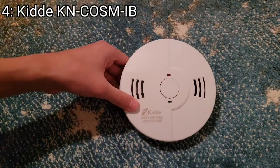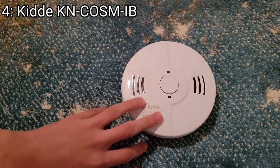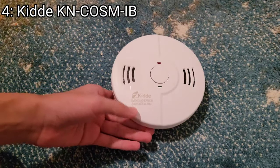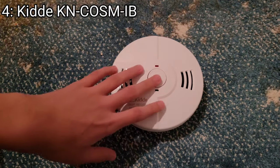And the next one, I'm not actually going to test because it's basically the same as the XTR-B or tests the same way. But I am going to explain this one. The next one is the KN-COSM-IB. It's basically the same as the regular B, except it's hardwired and takes a 9-volt battery. But it does test the same way as the XTR-B, so I'm not going to test it.